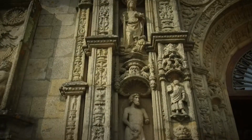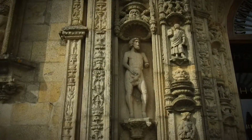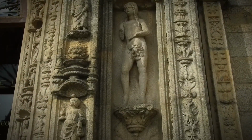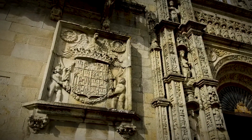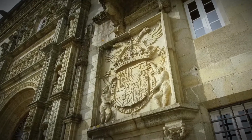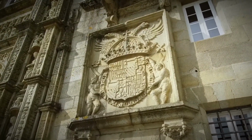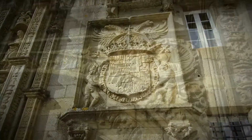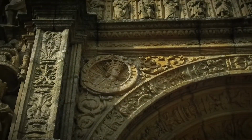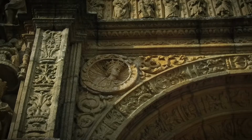At the bottom part of the vertical rows, the naked figures of Adam to the left and Eve to the right signal the arrival of the new classicism. To the sides, we find huge coats of arms, the royal one to the left and the imperial to the right. Both testify to the monarchical presence, as well as the medallions above the door representing the founders, Isabella and Ferdinand.